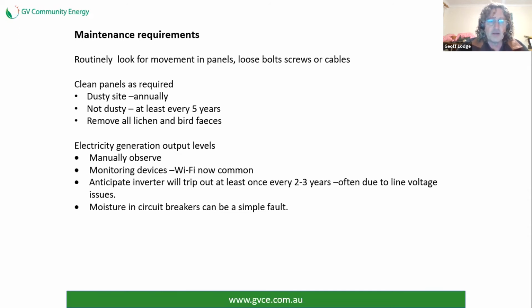Be mindful that because of the variability and instability of the grid, you can anticipate that your system will crash maybe once every 2 or 3 years. So this is why you need to be diligent, whether it be manually or with the monitoring systems, to make sure your system is operating. And a very common fault is moisture gets into circuits somewhere and causing a problem.